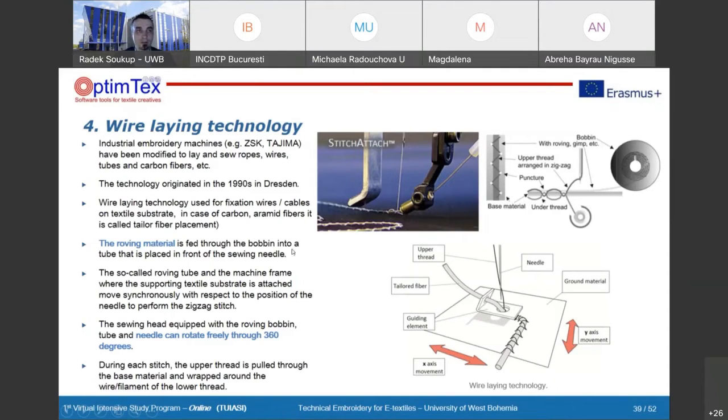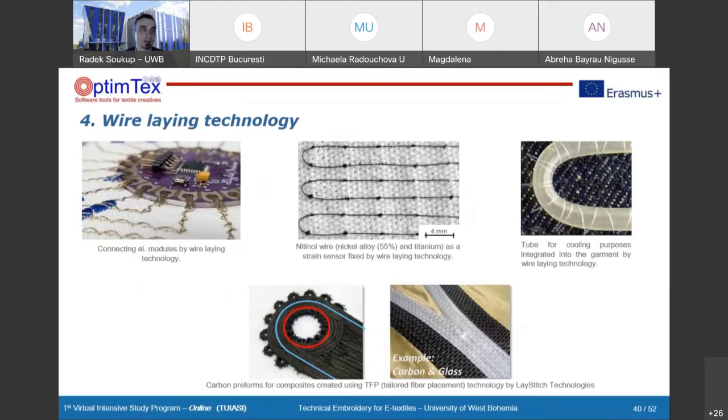What is important is that the head, which is equipped with the roving bobbin, this one, with the tube and the guiding element, can be rotated freely through 360 degrees. The table is moved in the X axis and Y axis, and here this is the textile substrate, and this is the needle, and these are the zigzag stitches which fix the roving material. So they can be different materials. We can use conductive ones. We can make the interconnection of some electronics modules with wires which are stitched by zigzag stitch, or we can fix some special material if we, for instance, want to have strain sensors.